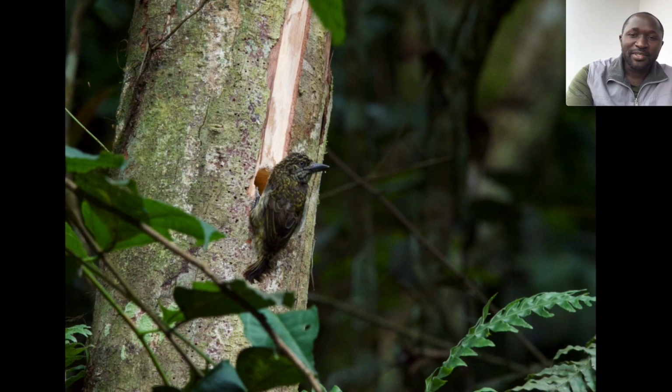We see some tinkerbirds and barbets in this part of the tour. This is the speckled tinkerbird. Tinkerbirds are small barbets like I mentioned earlier, but they also excavate their own holes in softer wood trees for nesting.